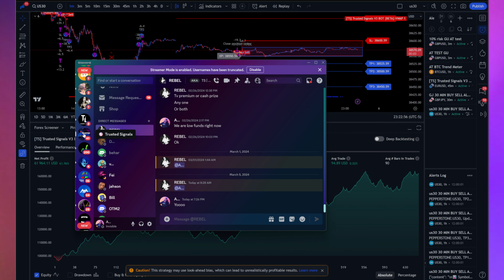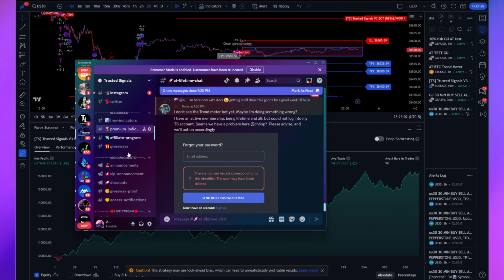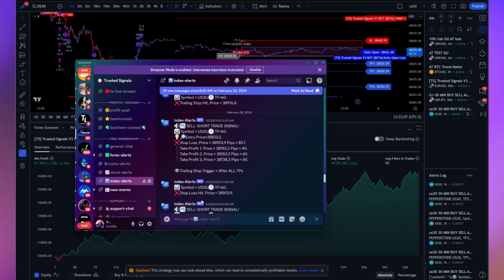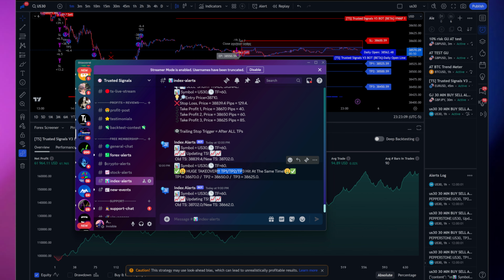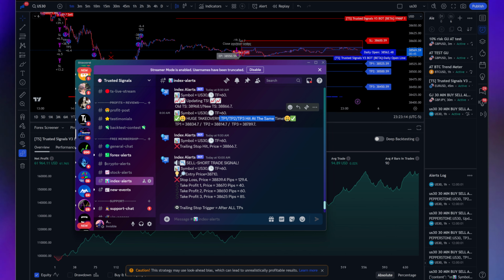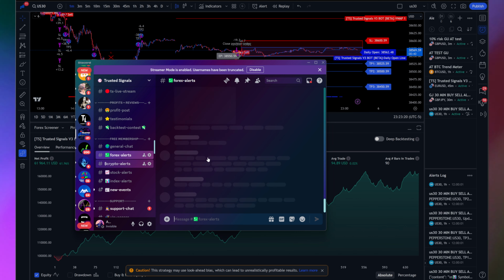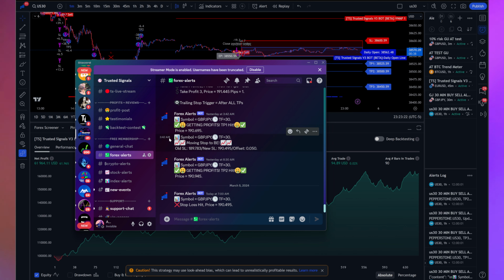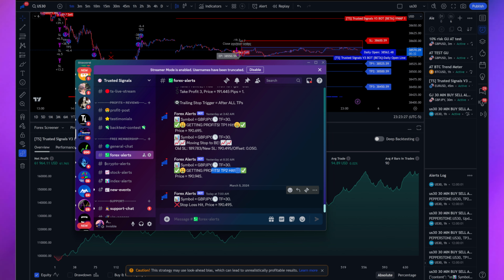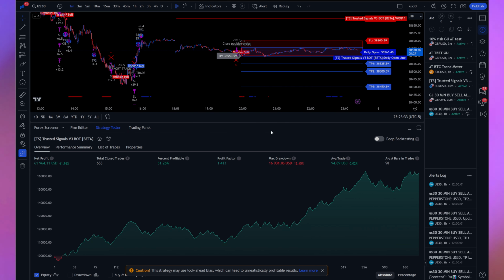As you can see here, this is the Trusted Signals Discord. And we're going to go to the free alerts. Where are they? Boom. Let's go here, index alerts. And as you can see here, TP1, TP2 hit at the same time. Okay, updating trailing stop. TP1, TP2, TP3 hit at the same time. And we have a bunch of profitable trades being placed in here as well. Forex, we have TP1, TP2 hit, and then trailing stop hit. So all this can be backtestable, and we have a bunch of videos on how to use this.